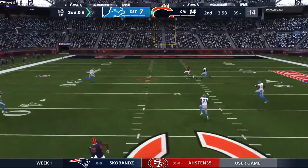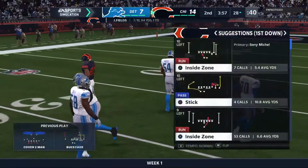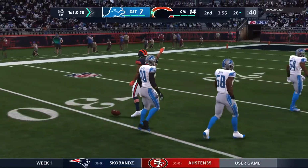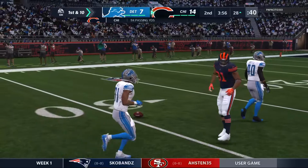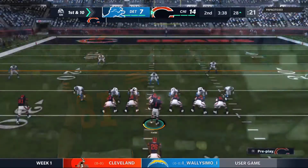He's going to let this go deep for Jackson. And that's caught inside the 30. And he'll go down, but not before getting this inside the 30. Give him 32 on the play. 28-yard line.